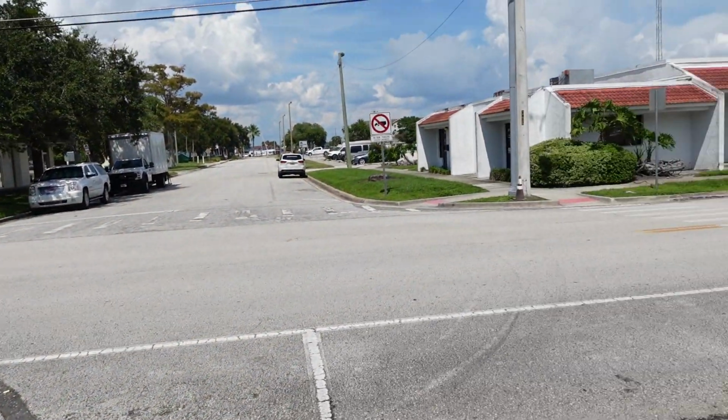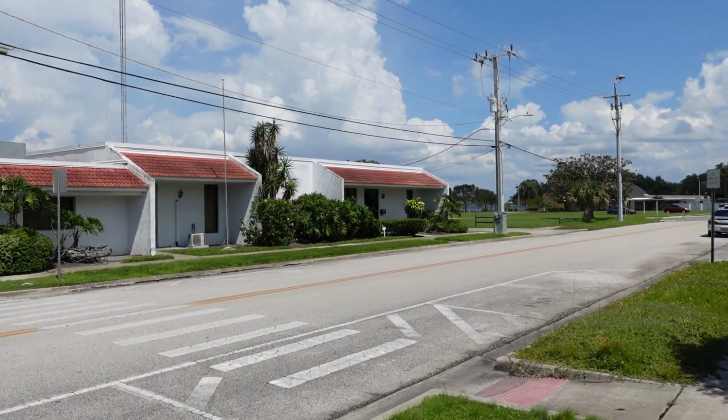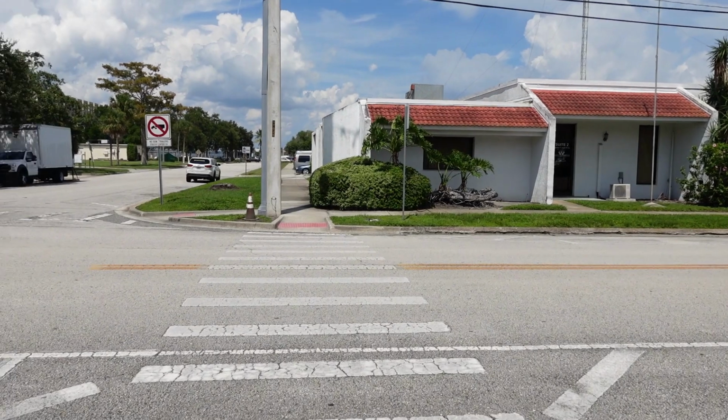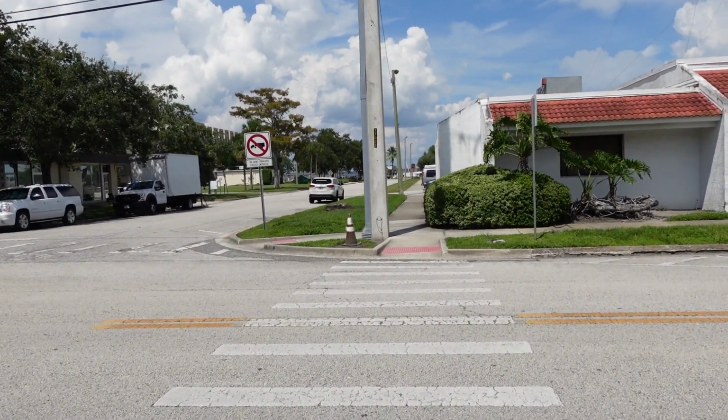Next, honey, Buc-ee's? We go to Buc-ee's, so we're going to head over to Daytona. It's about 45 minutes, sort of northeast of here. And Gemma wants to go to Buc-ee's, so we're going to check it out.